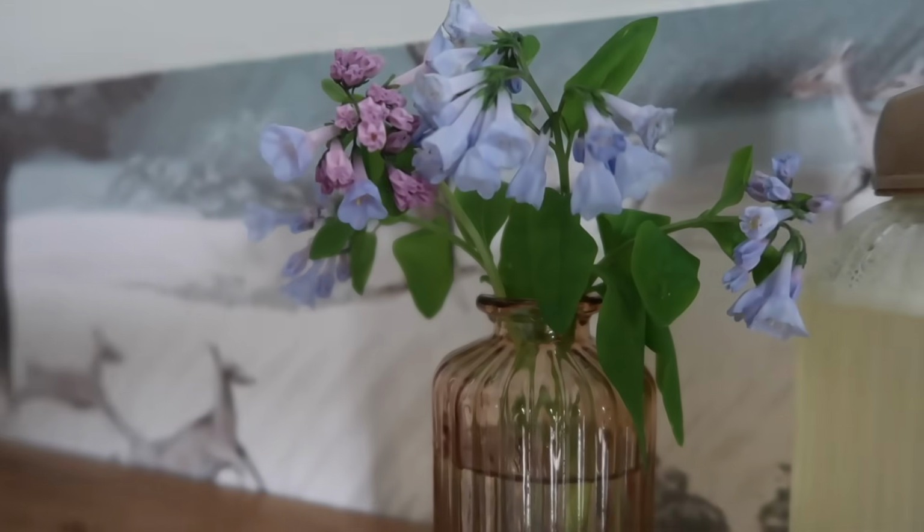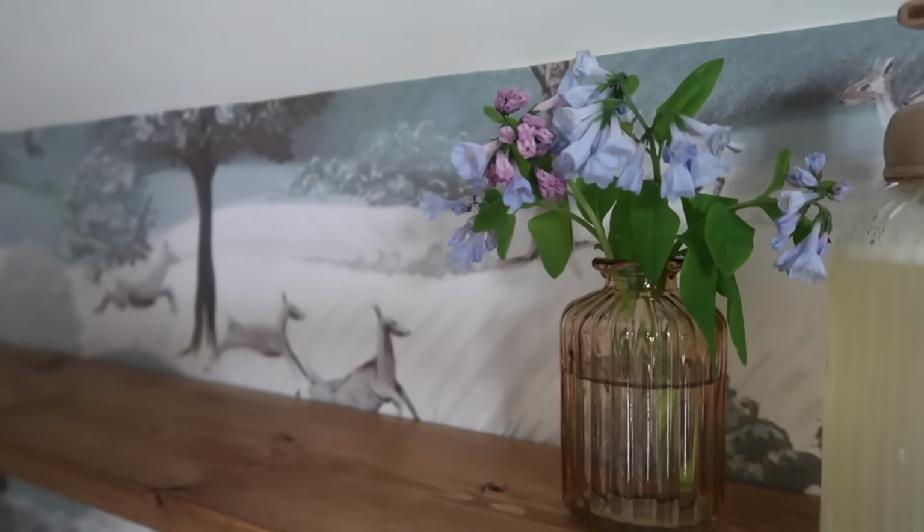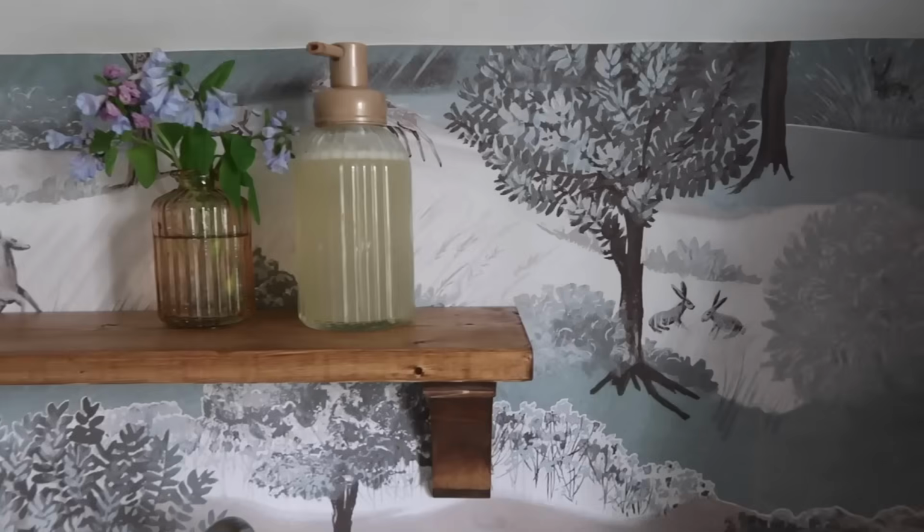So you may be thinking, now with the sink just completely open underneath, there are no drawers, you've got 4 kids, where's all the storage? And don't worry, I thought about that too. So 1, we stuck this little shelf right up above the sink because you need to have somewhere to put toothbrushes and, you know, soap or whatever.